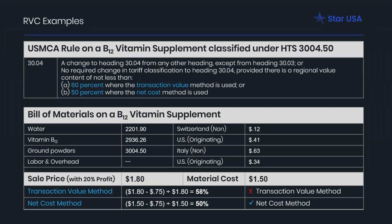Hopefully that illustrates how to apply the RVC method, the regional value content method. It is a little bit of math. It's not particularly complex math. Again, the burden is on having the facts going into doing your calculations. If you do not have some of the facts, maybe you don't know whether the vitamin B12 is originating or not, there's a presumption of non-originating unless you have proof to the contrary. So if you don't have proof, then you cannot assume that your goods are originating. And that'll get into our certification and substantiation requirements.